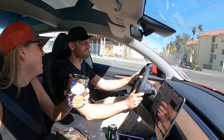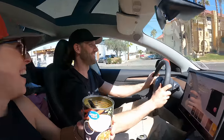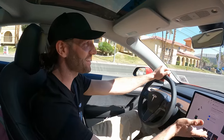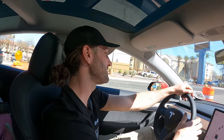Chris unlocked a feature of the Tesla. When you turn the turn signal on, now it... Jen hated this car until she found out it has a fart feature. Yeah, fart on turn signal. He did it without telling me about it. So she was like, what is going on?